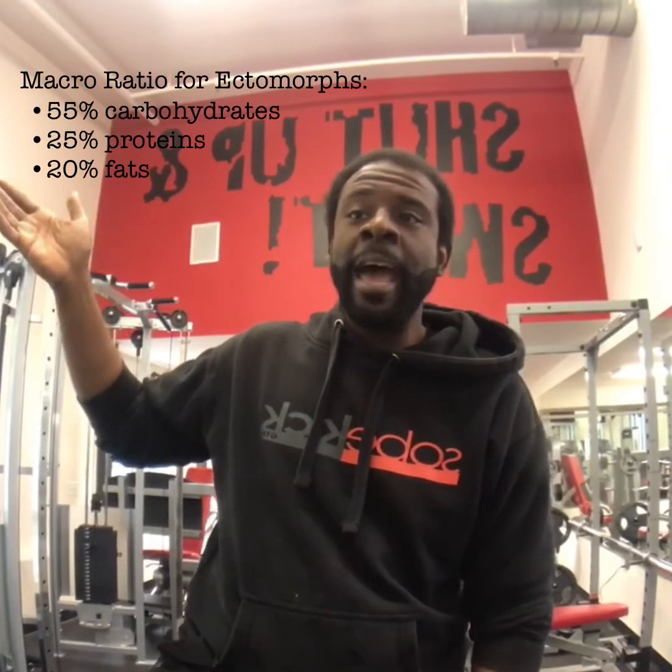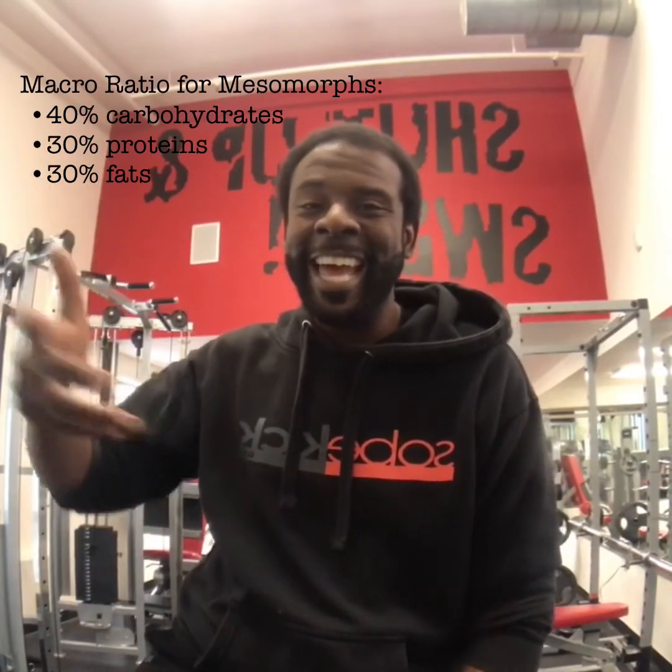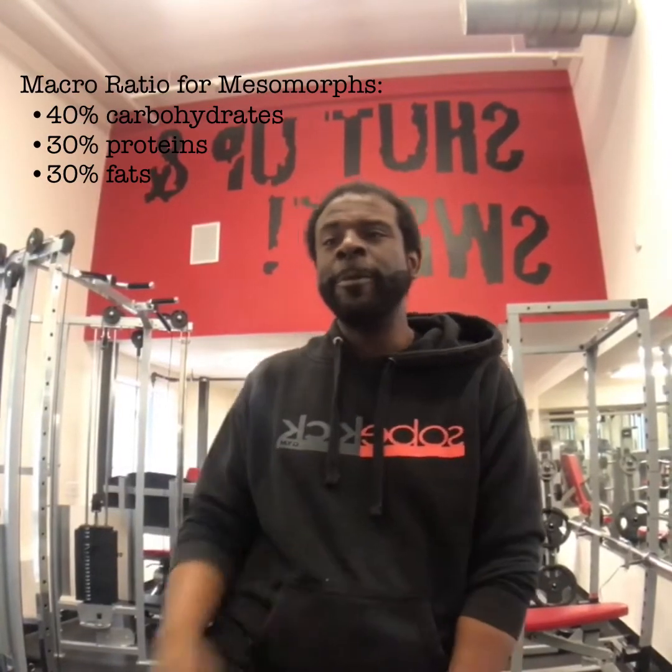All right, now if your physique is naturally muscular or athletic, maybe you have broader shoulders, this is what's known as a mesomorph body type, okay? So the macronutrients required for this body type, I'm gonna put right here on the screen. Don't you like how I do that for you? Make this really simple. Now, a person who has a naturally thick frame, like myself, maybe you're a rounder frame, maybe you're a shorter person, this is what's known as an endomorph.